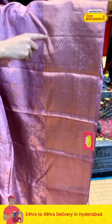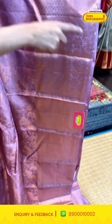And here is the border. It has zigzag lines, florals and leaves jal, diamonds. And then we again have florals and leaves jal with leaf buttis and florals around them in copper zari. Here is the pallu. It has leaf buttis and zigzag lines in copper zari. It's a single color saree and we have a self blouse for this one.